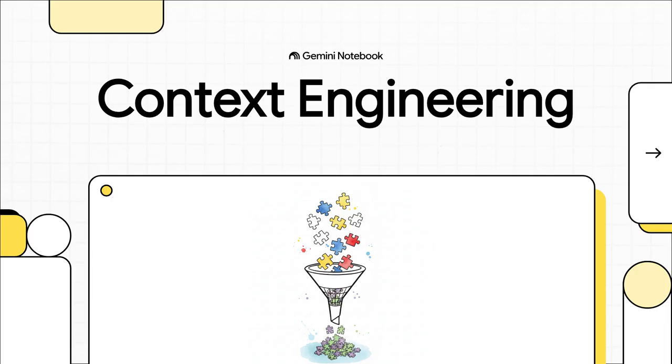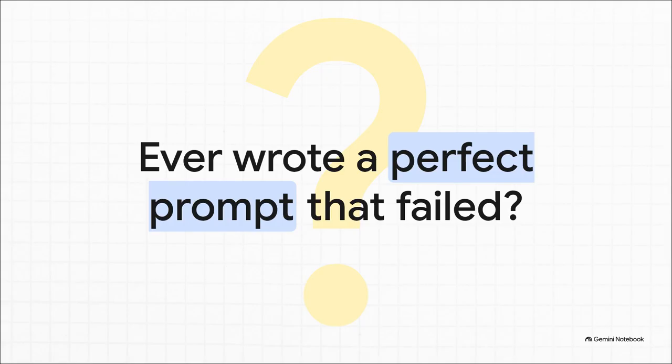intelligence. We're talking about moving away from that single prompt obsession you probably know very well and zooming out into something way more comprehensive. I mean, be honest. Have you ever written just a totally perfect prompt, you hit enter, and then you just watch it completely fail? It's incredibly frustrating, right? And honestly, we've all been there.